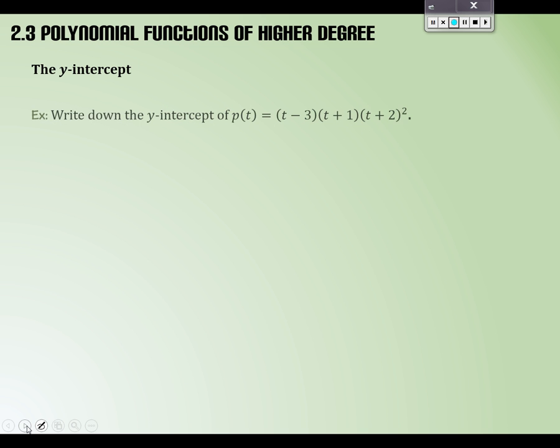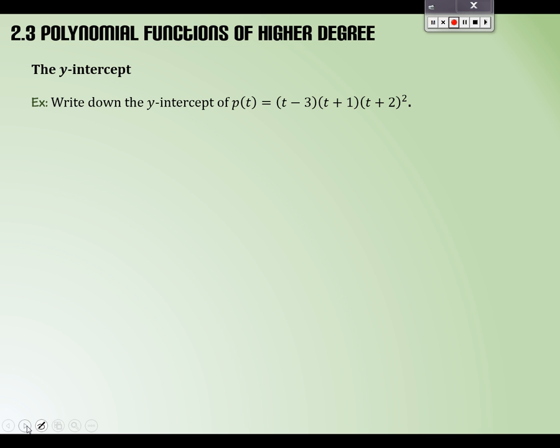I think everyone knows what the y-intercept of a polynomial is. The y-intercept is also known as the constant term, a0, is what we called it on the first slide. But this isn't written in standard form. That's okay, because we still know that for any function, no matter what it is, polynomial or otherwise, the y-intercept is the value of y when x is 0. All right, good.